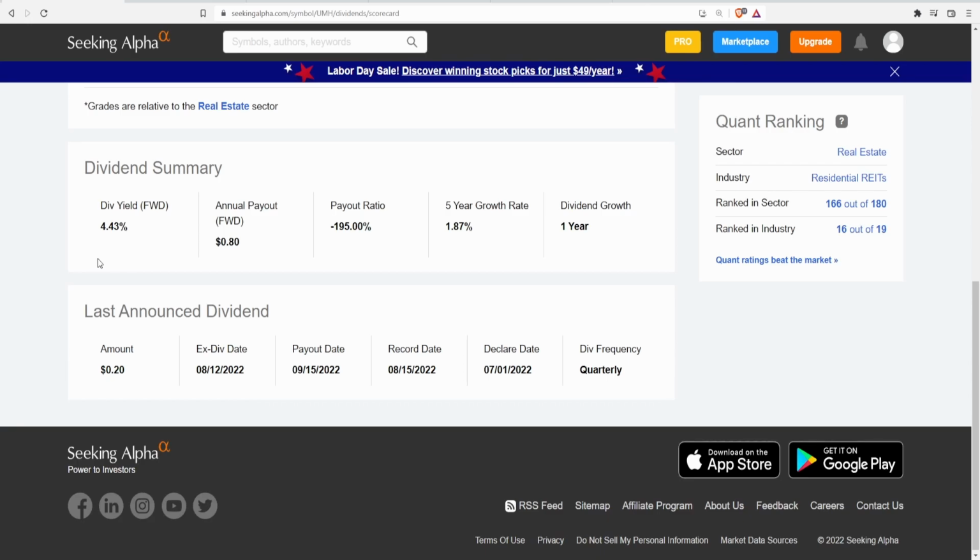So now let's actually take a look at this dividend summary guys. Current dividend yield of 4.43%, which is 20 cents per share for an annual payout of 80 cents. Payout ratio of negative 195%. Guys, as a REIT, this really isn't telling us anything because again, REITs follow a completely different payout ratio system than all other companies. The 5-year CAGR on this dividend is only 1.87%, so it's rather small, and they've only grown this dividend for one consecutive year.